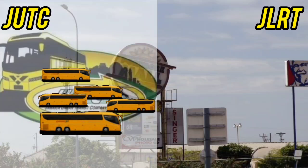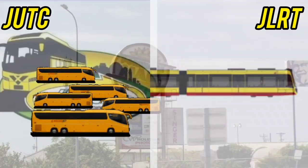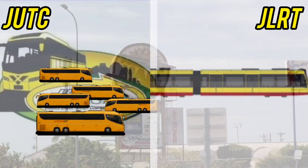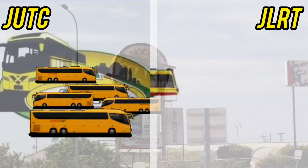In terms of JUTC comparison, well, there are buses that run between Spanish Town and Greater Portmore and also into Portmore proper, but as you know, a JLRT car, and I'm talking about a single car, is able to carry 3 times the amount of passengers a JUTC bus can carry. The JLRT will also make fewer stops than a JUTC bus, which means you get to your destination faster.